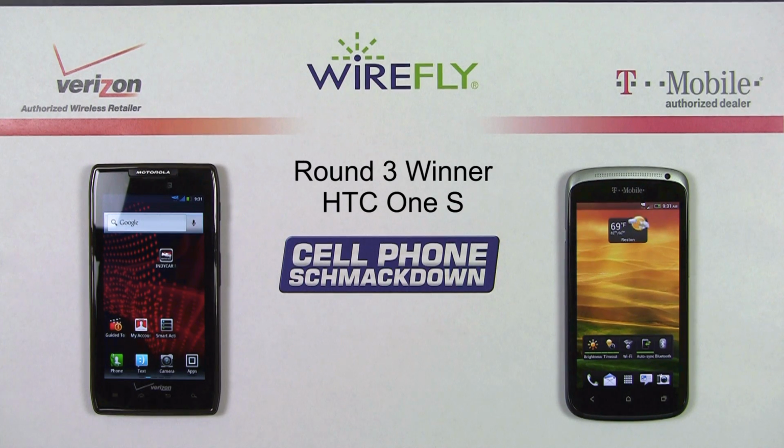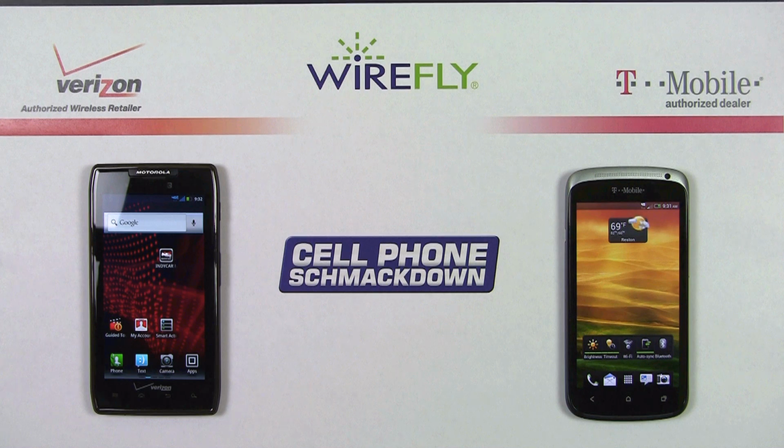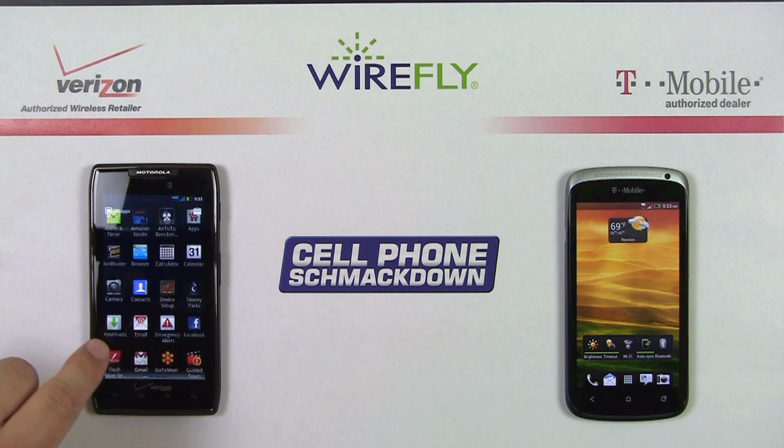Before we jump into round 4, let's recap our scorecard real quick. We have the HTC One S with 2 rounds, and the Droid RAZR Maxx with 1. The RAZR Maxx needs to score a knockout here in round 4 in the benchmark battle in order to beat the HTC One S. Let's go ahead and start the benchmark tests and see who comes out the winner.